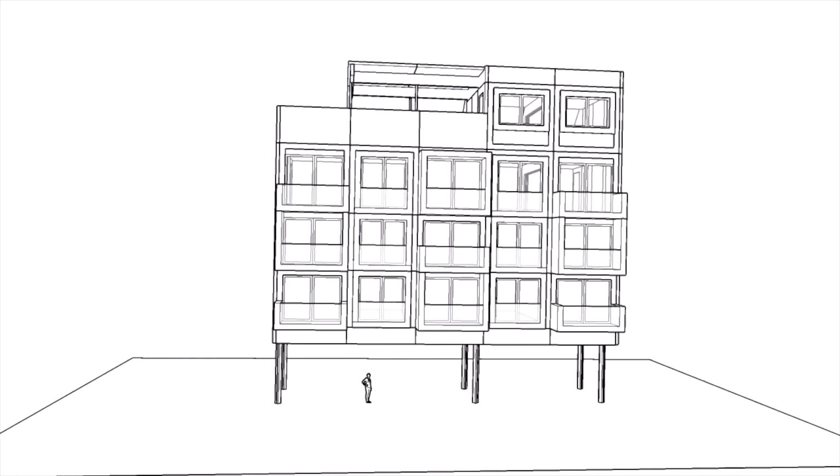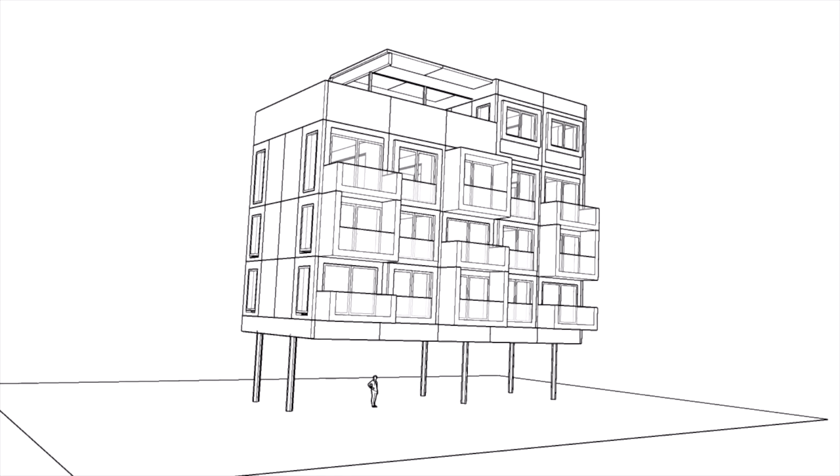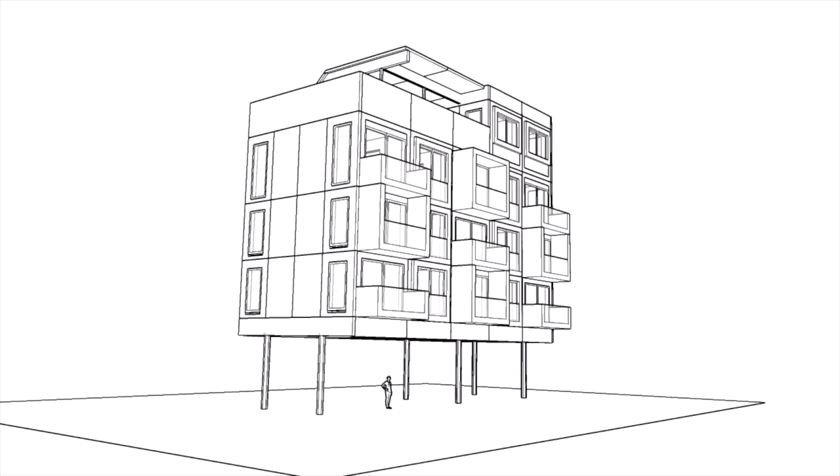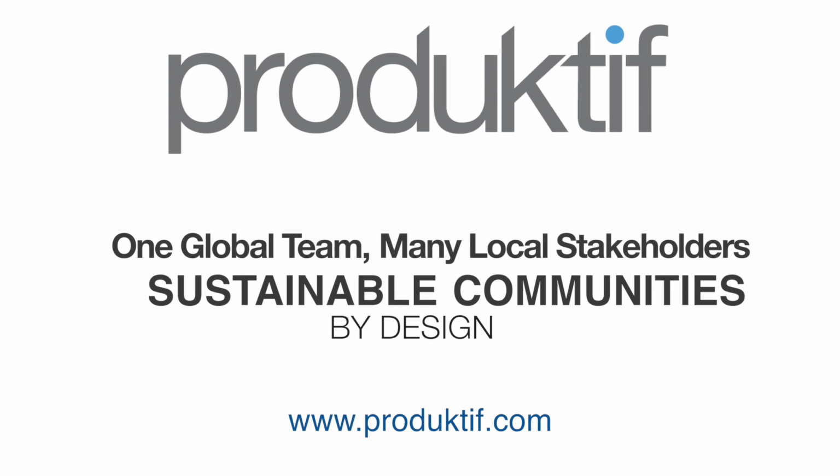alternatives. We put the effort into this product and system design once, so it can be replicated and customized for sites and environments of all types anywhere in the world.